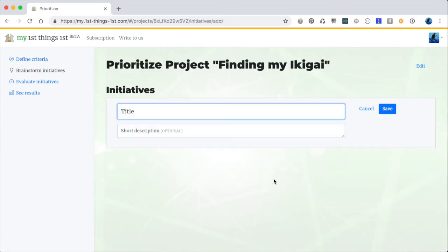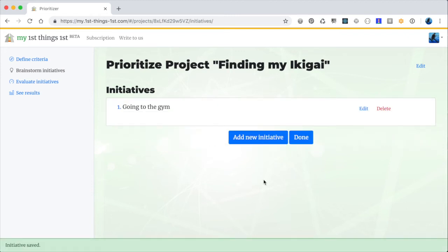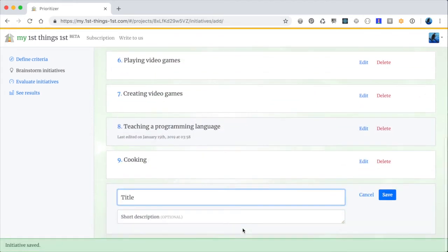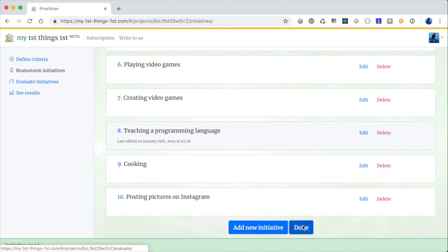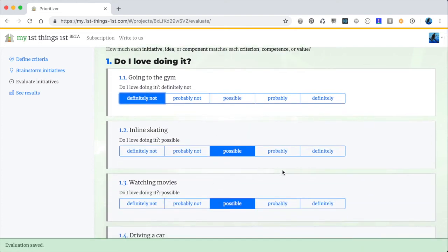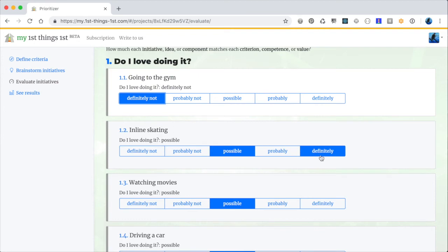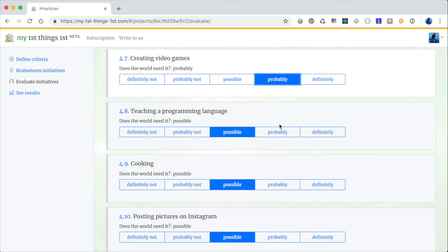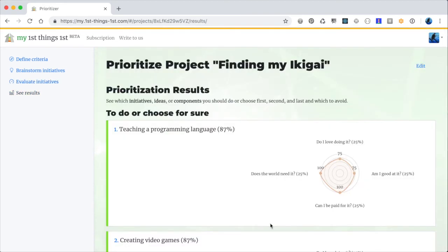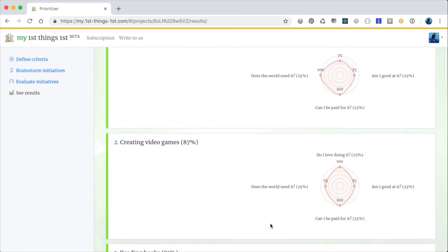In the initiatives, you would write down all the activities that you usually do, have done in the past, or would like to do in the future, like your interests, hobbies, and former professions. In the next step, you would answer your questions for each of the activities. And when you finish that, you would see the results of your Ikigai.